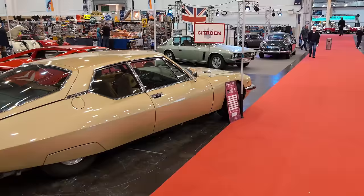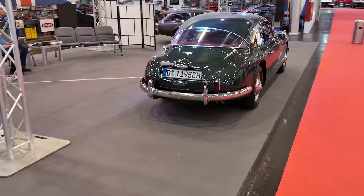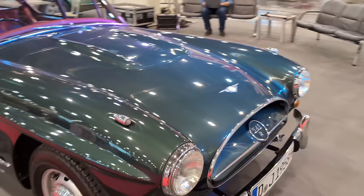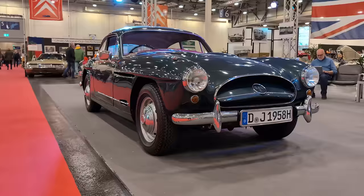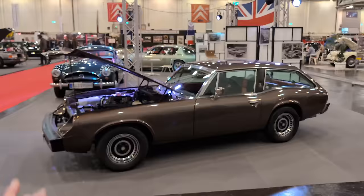Okay, we got some wonderful Jensens here on display. We got this Interceptor. But what really has my eye is this, I think it's a 531. No, 541R. This is a fiberglass car. Very well restored. Jensen 541R from 1958. 4-liter, 6-cylinder. Wow, that's so unusual. And I keep pulling back, we have a Jensen Healey shooting brake. I don't think I've ever seen one. I've never been a fan of the big rubber bumpers on these.